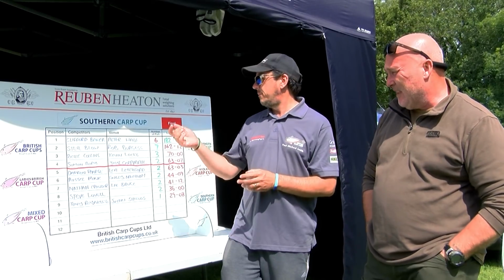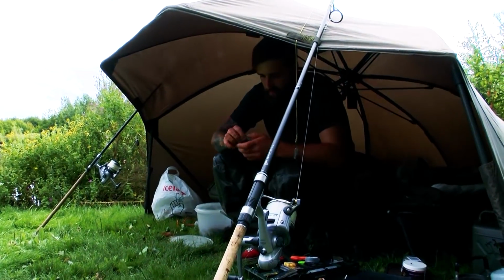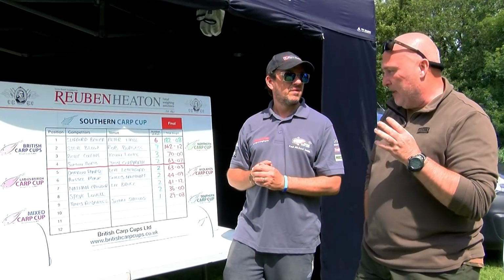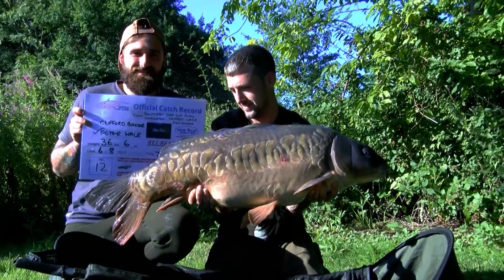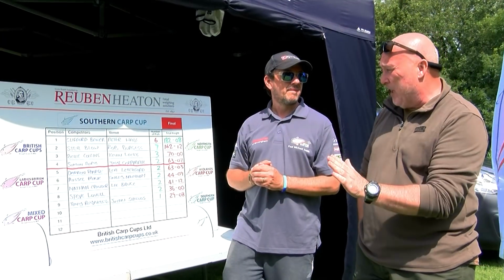It was very close. I mean, Clifford and Peter, they both fished it well though, didn't they? Absolutely. If you had the time to stand back and watch them, they took their time to find their spots. When they found their spots, they stuck to them. And that's for Peter, on that left-hand side, having that 36-pounder out, he just worked at that. Excellent angling there.